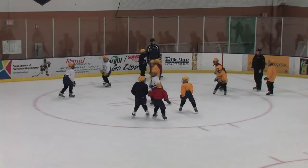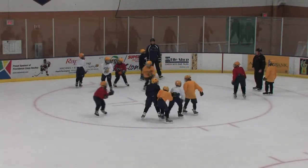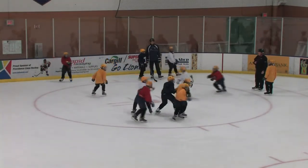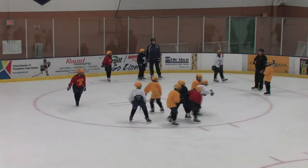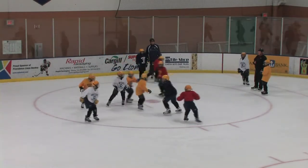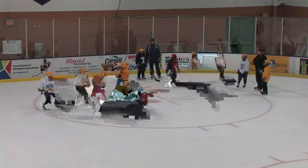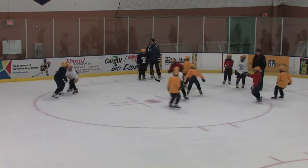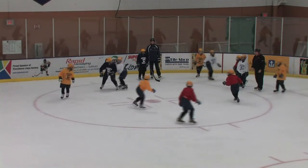All right, here's a drill we're running. It's backward skating, trying to bump other players out of the confinement of the circle. Again, it's about body control, it's about body contact, and having the players get comfortable. It looks like they're getting pretty comfortable with the body contact that's going on in the circle. Plus, they're also having a lot of fun.